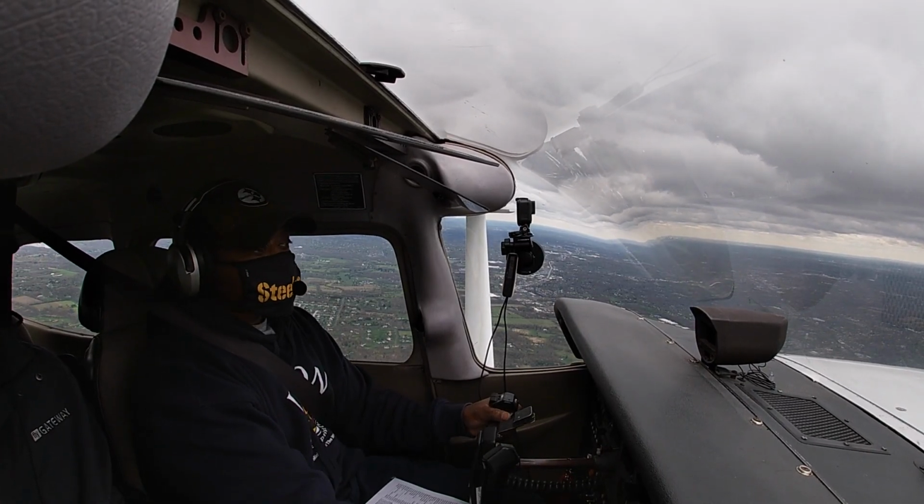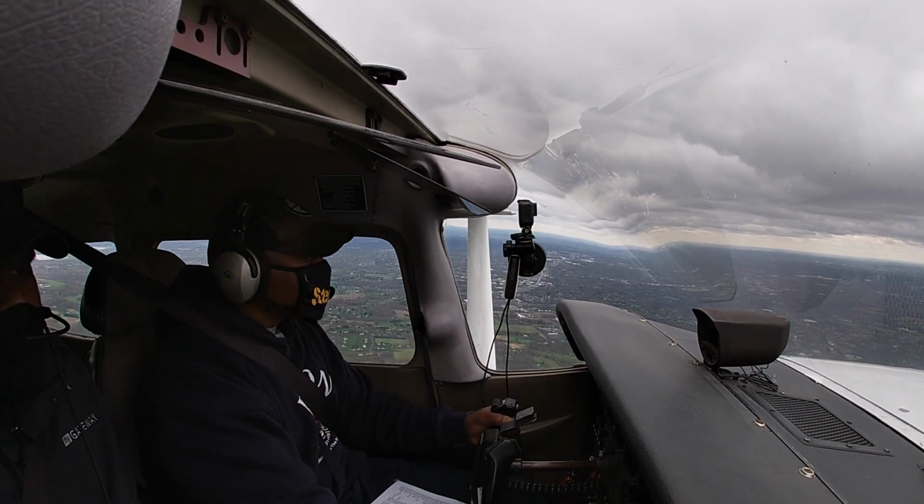Let's do a power on stall. All right, power on. Okay, let's clear the area again. Let's do a clearing turn to the right here.